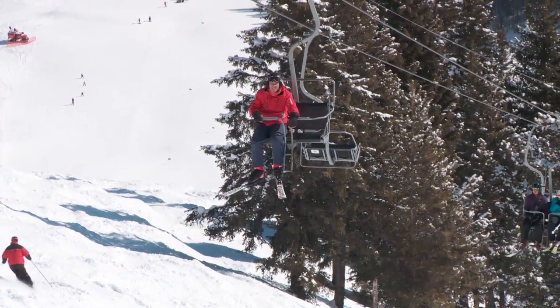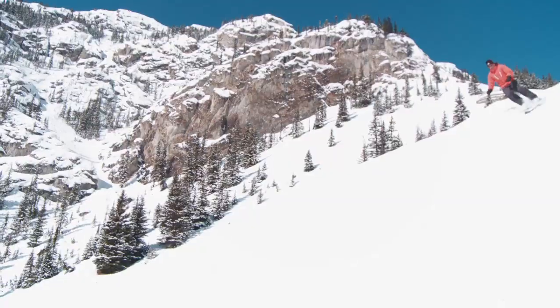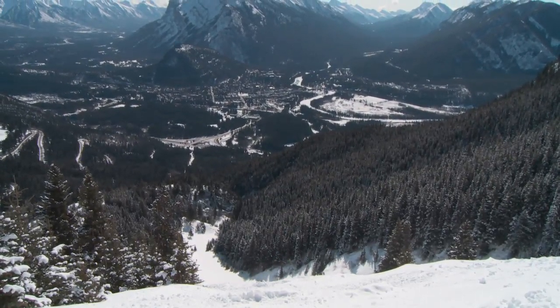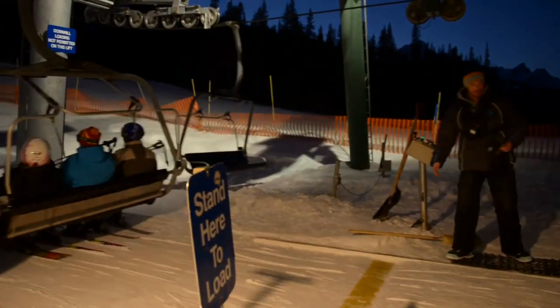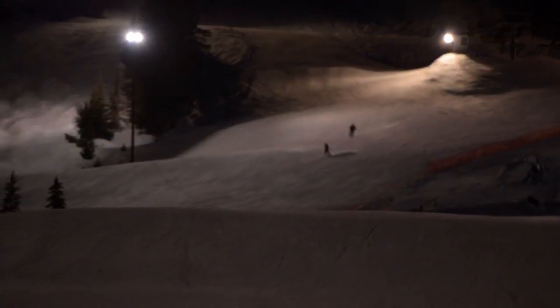What we're known for around North America is the North American chair. Big bumps, very steep, quite challenging terrain. It looks like we're skiing right into downtown Banff. We offer up night skiing. We start at 5 o'clock at night and goes until 10 o'clock. And you'll also get an absolutely phenomenal view of Banff lighting up at night.